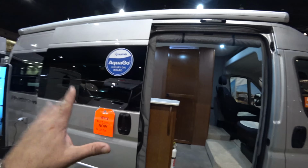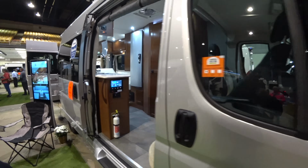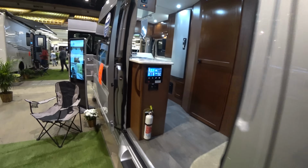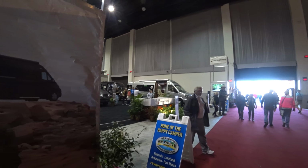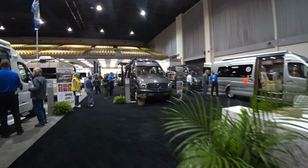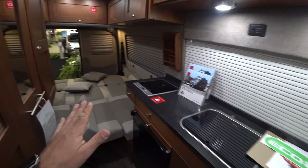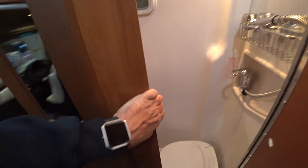That possibility is very similar to that one, just on a narrower, more miniature scale. I'm starting to like these little screens. They're growing on me. And this is the RoadTrek, their shorter model here. It has a very small wet bath, but it works.